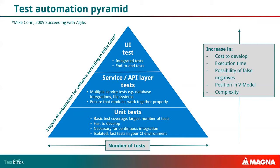And the last layer, the UI tests, these are end-to-end tests, tests that the user can see, that the user can feel. And these are integrated tests, they're non-isolated. As you can see on the y-axis, the more you go up the pyramid, the more complexity there is. The execution time also increases, and the time to develop is longer than for the unit tests. So this is a way to structure unit testing, service layer testing, and UI testing, only in an automated fashion.